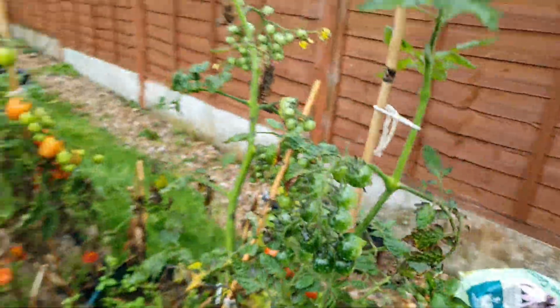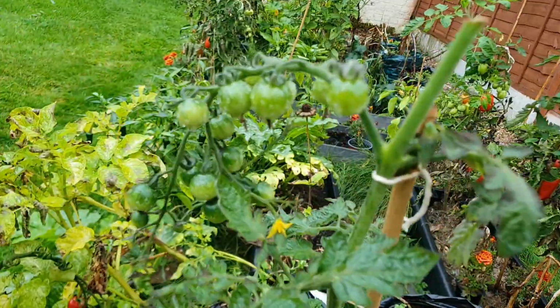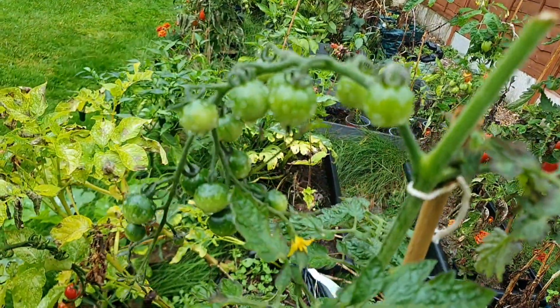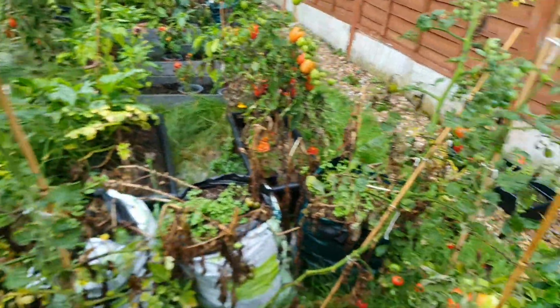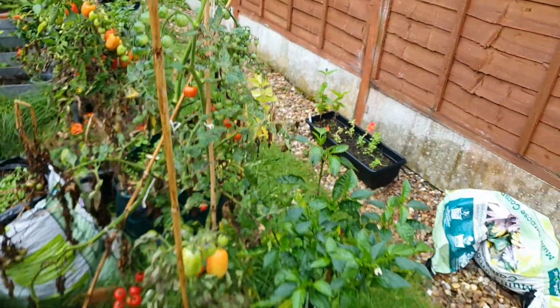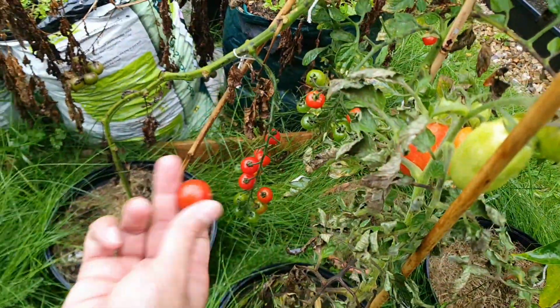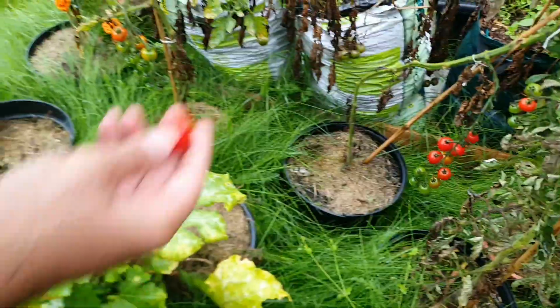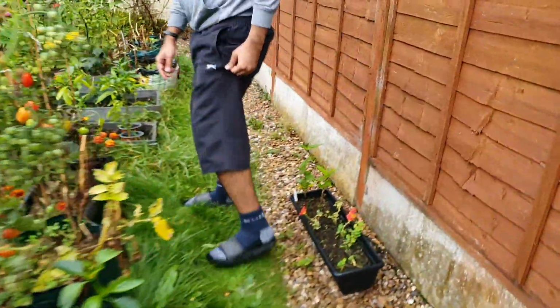ripen. The third set of trusses, in the instances where we've got the third set, those have still got a long way to go. So I don't know, we'll see about those. But the tomatoes have come out really well. The cherry tomatoes, they've done brilliantly. Like I said, look, see, when they're coming off like that, beautiful, so sweet.